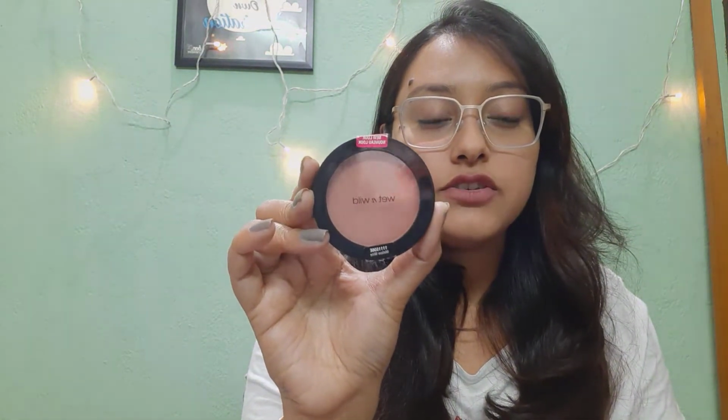Now that I'm done with my eyes, the next thing is to apply blush. So for blush, I'm again going back to Wet n Wild. Yeah, it seems like it's one of my favorite brands definitely. This is the Wet n Wild blush in the shade Mellow Wine. It's absolutely beautiful, this shade, I'll tell you.